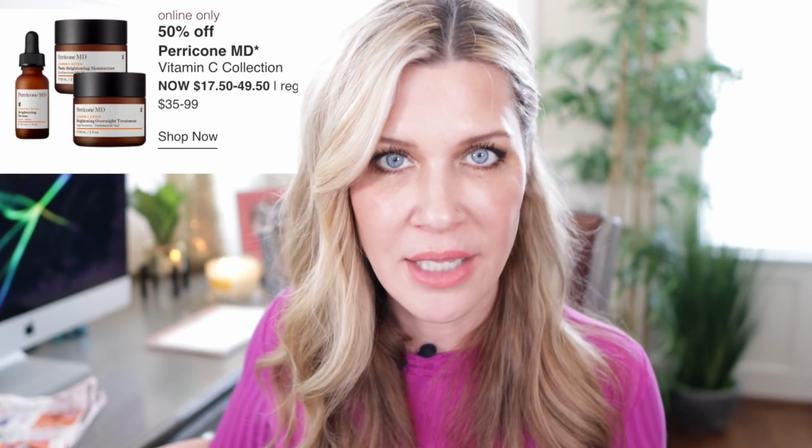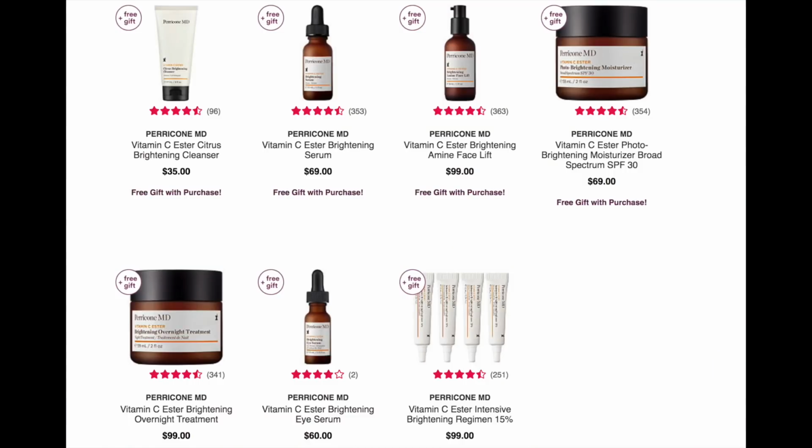I feel like number one, they're overpriced, and number two, a few of the products that are in pots, vitamin C is far, far too unstable to be put in a pot. So those are skippers to begin with. But then also, when I looked at the ingredients of the ones that are in the little droppers and that kind of thing, all of them contain fragrance. All of them contain sun sensitizers. So as a rule in general, I would say none of those particular Perricone products are worth picking up.